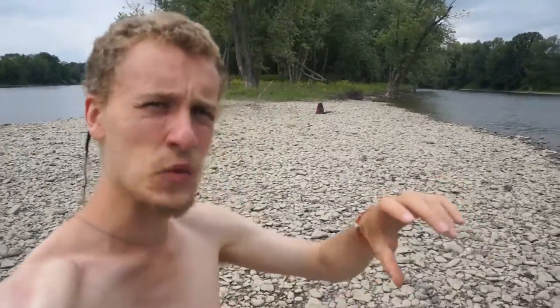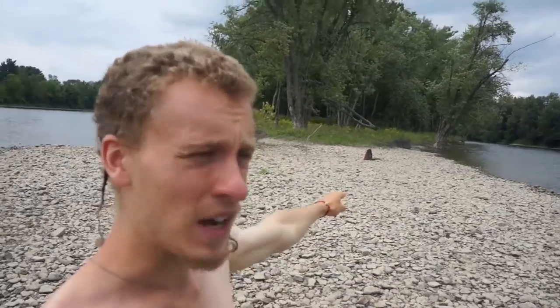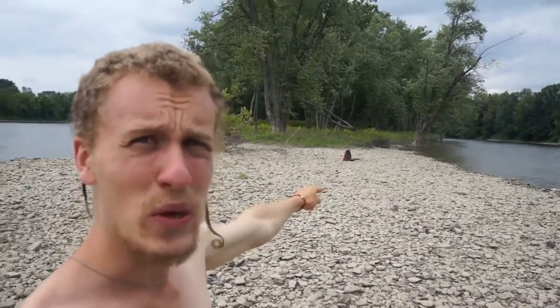And so the island is really, really long because the river keeps on flowing on either side of it. And the rocks and silt build up, and as I walk that way, we'll actually start to get soil.